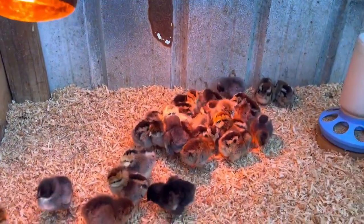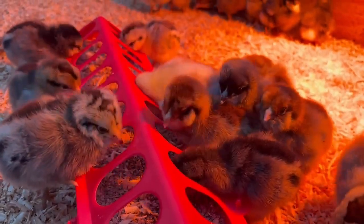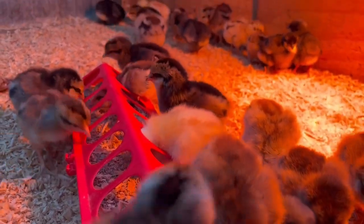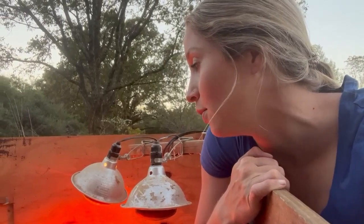And we will check on them tomorrow. They're not really at the stage that they're eating a lot. It's just day 1. That will progress over the next couple days. But for now, I don't have to change out their water and their food very often. So we will check on them again later.